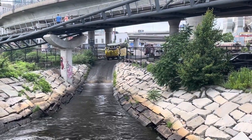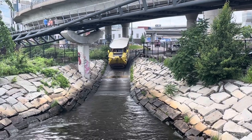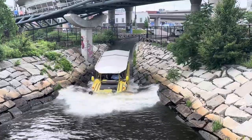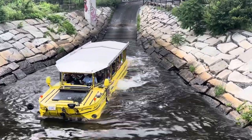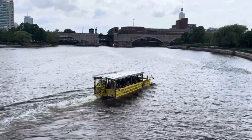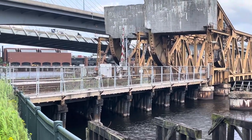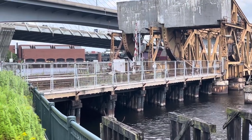Watch the duck boat hit the drink. This one is for you, Ian, going in the drink. Gotta do that one of these days. All right, 3:12. This is train 323 departing for Lowell, going over the drawbridge. The honking you hear in the background is the duck boats hitting the drink.